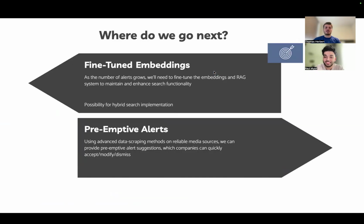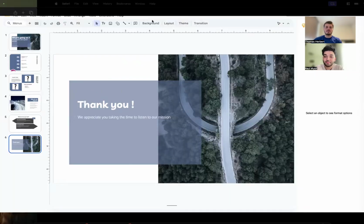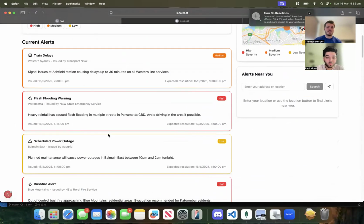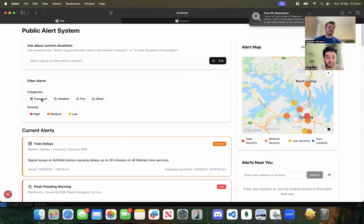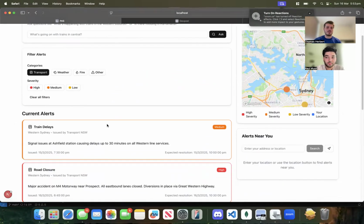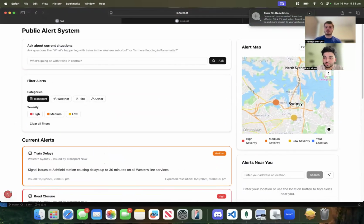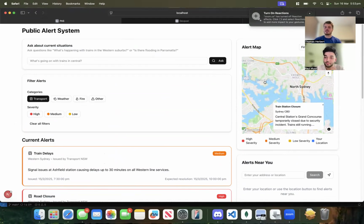Yep. Okay, so I'll get onto the demo now. Here we have the website. So you can see the public alert system. We've got the current alerts. You're able to filter through them based on their category. So if you want to see only transport alerts, here we go. We've also got an alert map, which is connected to our filter system. So we've got a bridge inspection in Piermont, train station closure.